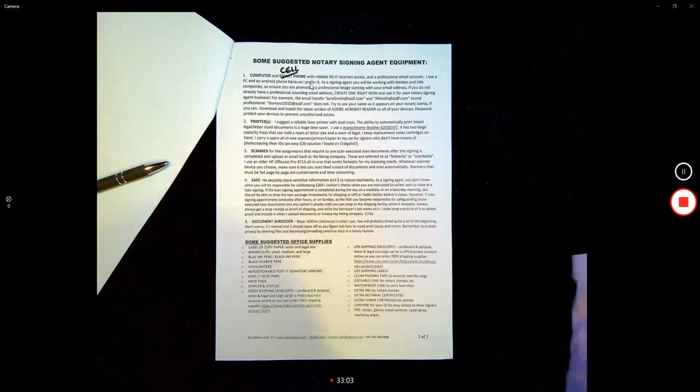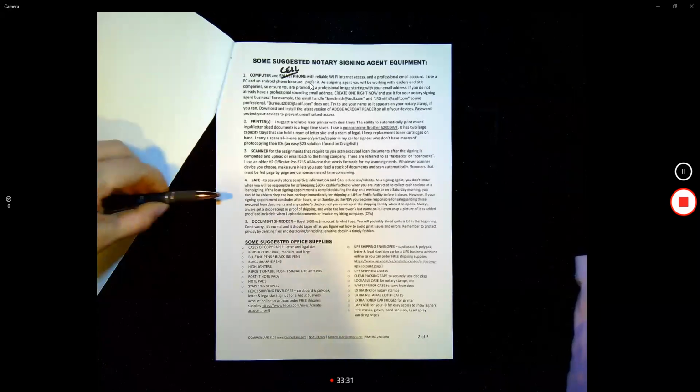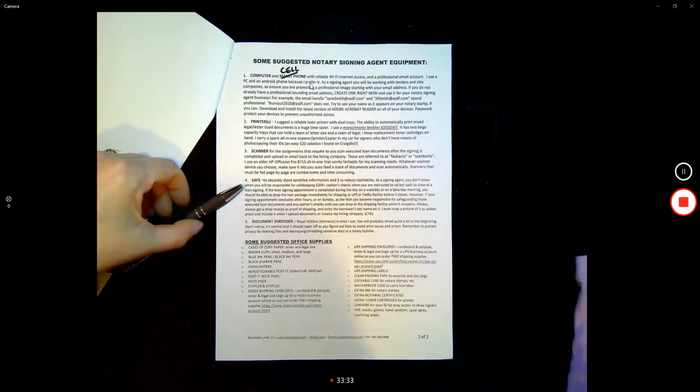But if the signing is happening at night after hours, or if it's on a Saturday, if you're doing this on Saturday night, FedEx and UPS are not open on Sunday, so that means you've got to safekeep it until Monday morning. So I urge you to have a safe so that you can exercise reasonable and ordinary care by putting it in a safe. You have to exercise reasonable care as a signing agent.